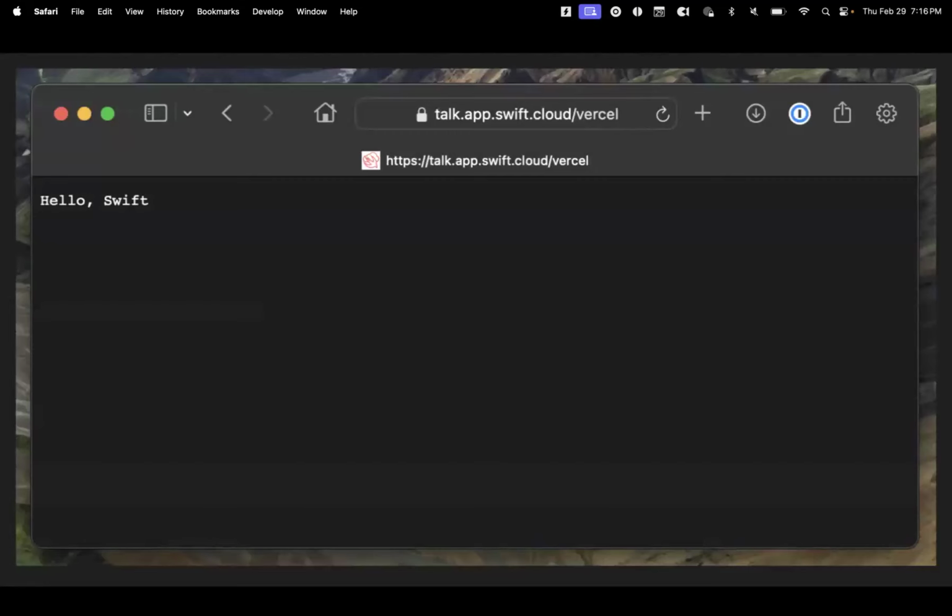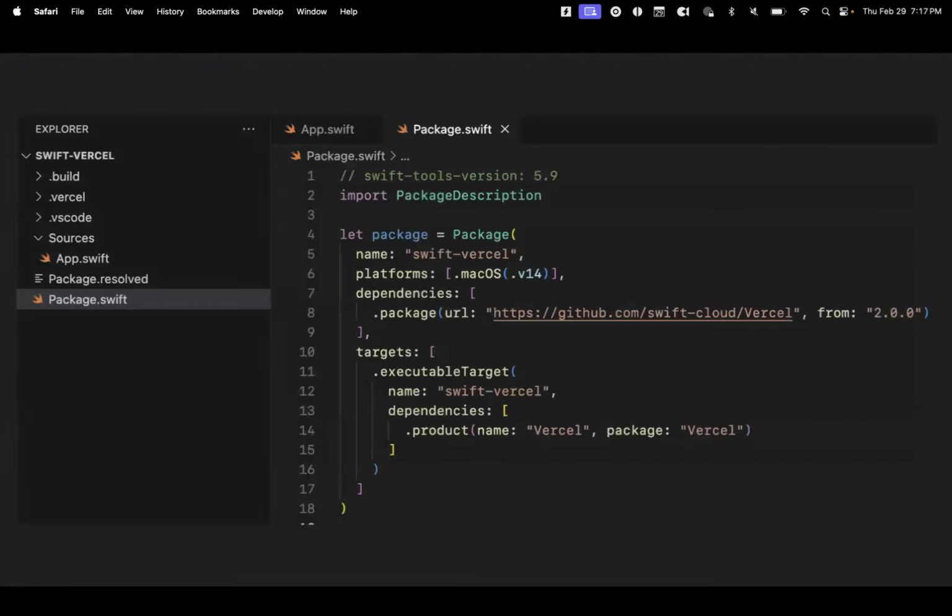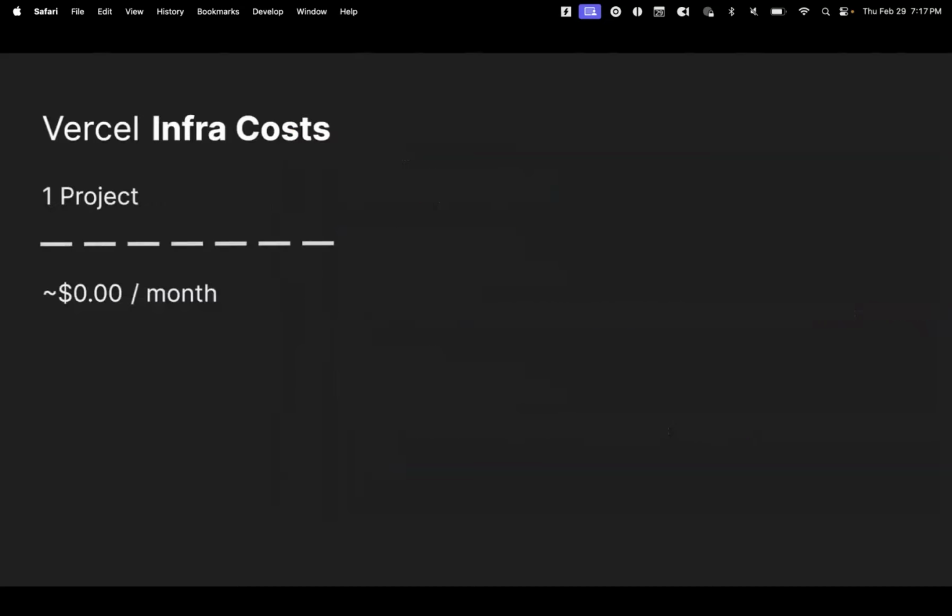Same deal, 20 seconds later, you'll have your hello Swift example here. Yeah, you can see here there's one dependency, which is this package that I built, and there's no other files, no other config files, anything like that. So we're even more towards just focusing on your application and getting rid of all these weird infrastructure config type things.